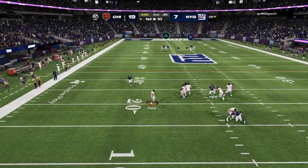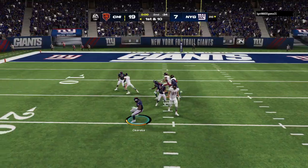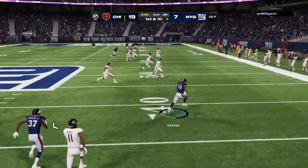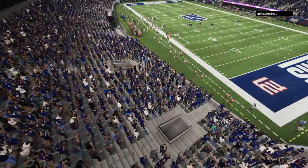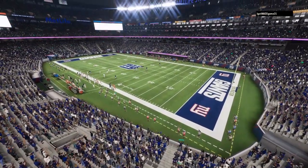Fields. He's going to fire one deep over the middle, into double coverage, and it's intercepted. Picked off by Bobby Okereke, and he will be brought down on what will be the final play of this first half. First half in the books.